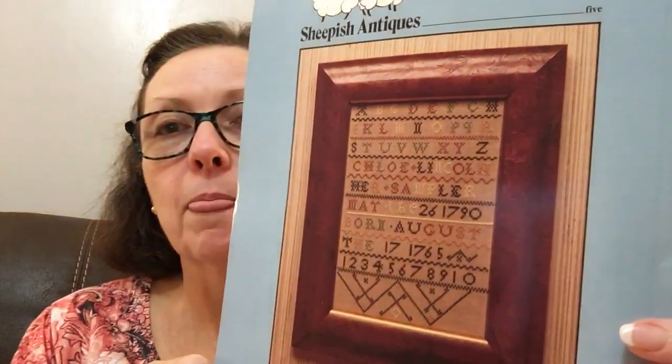Here's one that I got ready to start, but I don't think I started it. I'm going to go ahead and show it to you anyway. It's the Chloe Lincoln sampler. I just got the fabric, which is, I'm not sure, oh, it's vintage country mocha. So that's 32 count, I think, and the thread is going to be DMC. It calls for DMC. So that's one that will be a start. It's not a start yet.